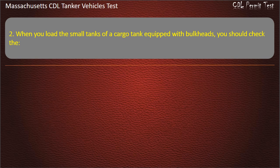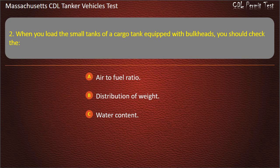Question 2. When you load the small tanks of a cargo tank equipped with bulkheads, you should check the air-to-fuel ratio, distribution of weight, water content. Answer. Distribution of weight.